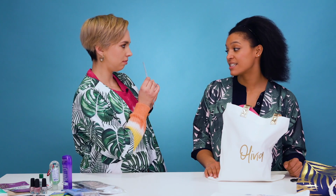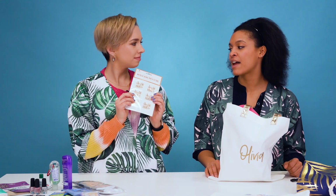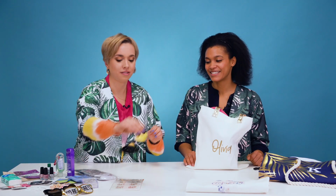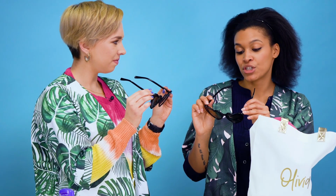Tattoos. Yes, the flash tat is very popular still, and it's a perfect way to add flair to the batch party. Sunglasses. These are cool sunglasses. Yes. So what theme does this go with? I could see a fun beach or pool theme.